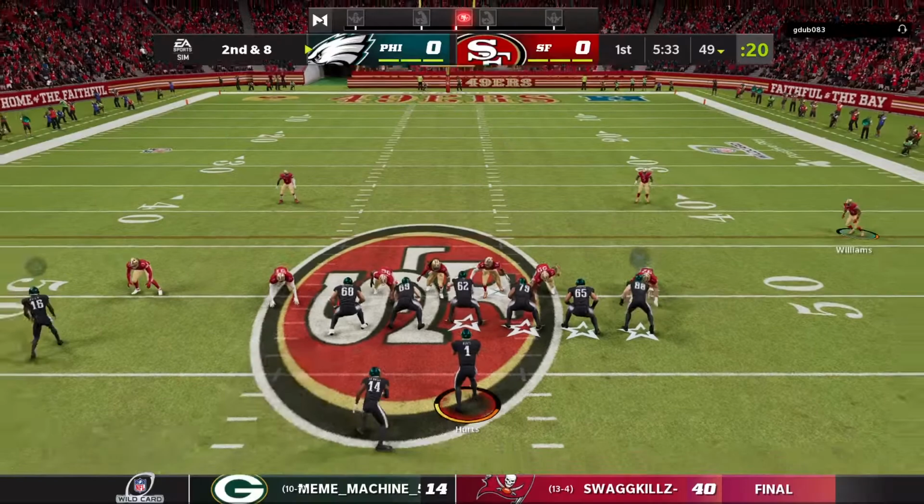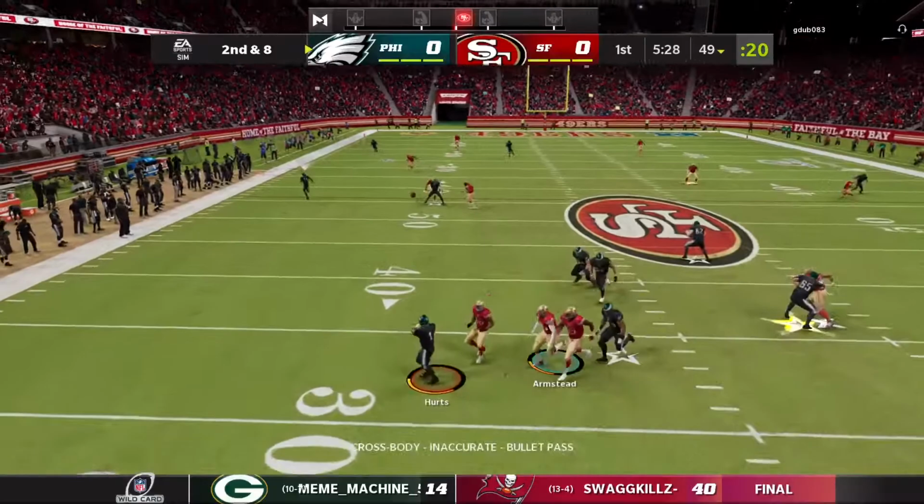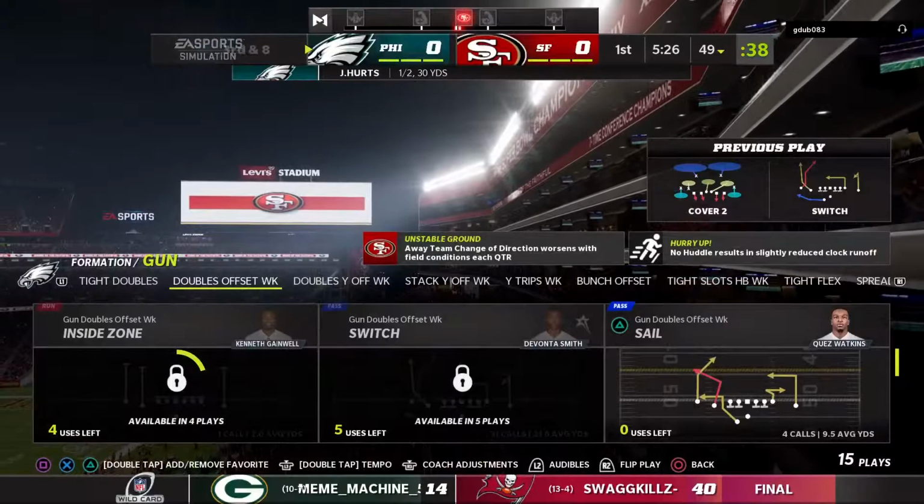Throwing from the gun, it's Hurts. Buying time to his left. And that falls to the ground, incomplete. A nice job of bodying him up defensively, and now it brings up third down.